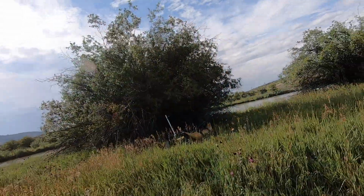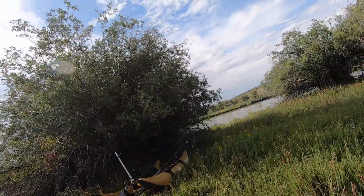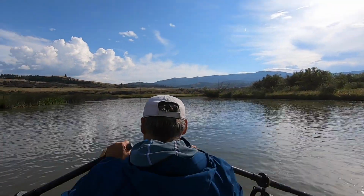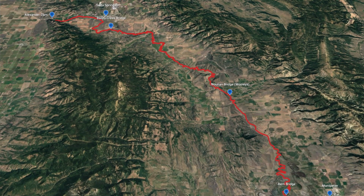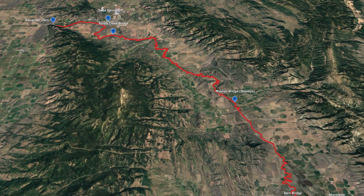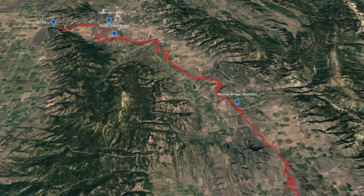And the boat is still here and has air. Makes me happy. I finished the 45-mile stretch from Bern to midway through Alexander Reservoir, which marks the northernmost point of the main stem of the Bear River.